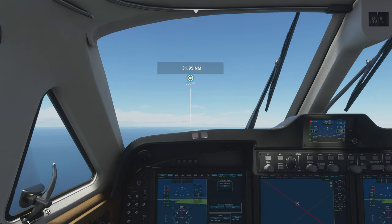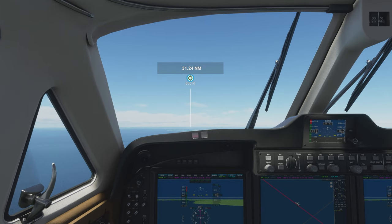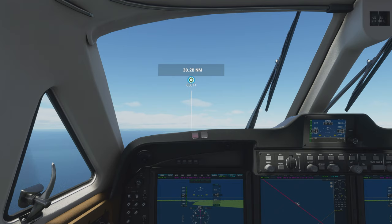Slowing down. I must have hit something here. Alright, there we go. Okay, so I'm going to begin pulling back on the throttle. Let's get this plane going slower. Don't really need to lose much altitude at the moment. I can afford to lose speed, though. So we'll just keep an eye on the throttle and keep edging it down.